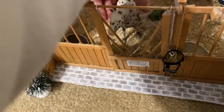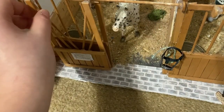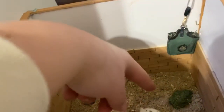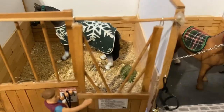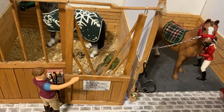The stalls, let me move her, because hers are sliding door stalls, so you can just slide the door open and shut it. And they have their hay and their water buckets, and she has a little green hay net and some hay. Now, this one did get damaged. Something fell on it and it's broken, so it definitely doesn't work as good as it used to. I need to repair it, but I haven't done it yet.